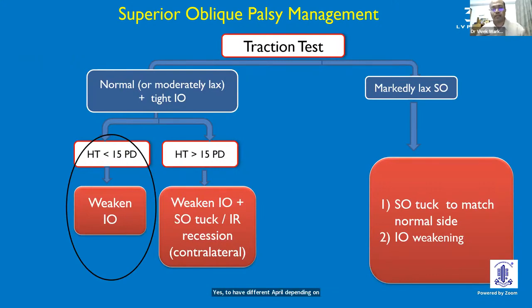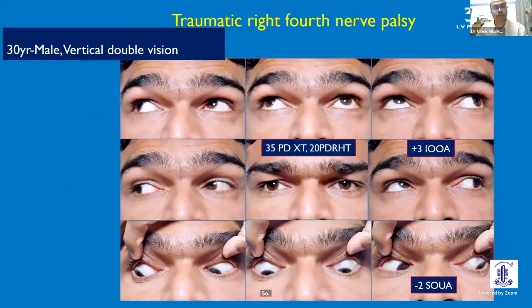If the superior oblique is normal and at the same time the inferior oblique is very tight, then you have two approaches: weaken the inferior oblique if the deviation is less than 15 prism diopters. If it is more, then you can do a two muscle surgery. Either you do a weakening along with a superior oblique tuck. If it markedly lacks superior oblique, then you can do a superior oblique tuck and another inferior oblique weakening procedure.